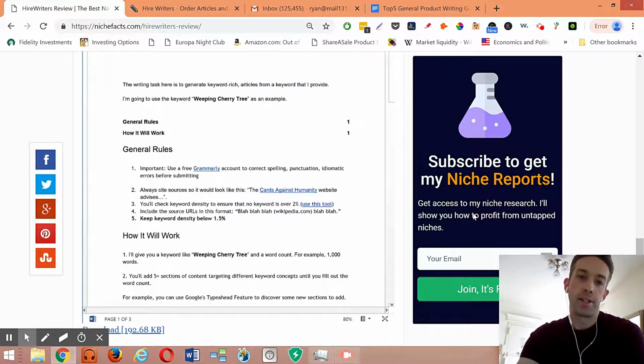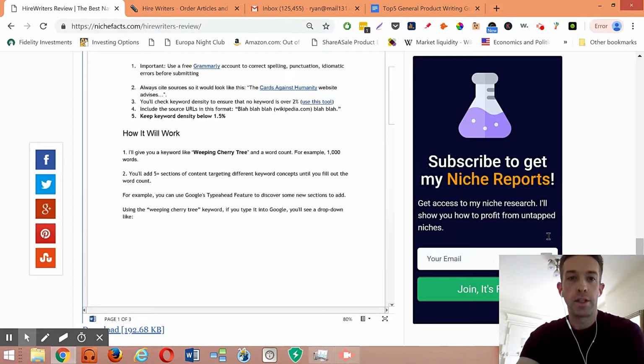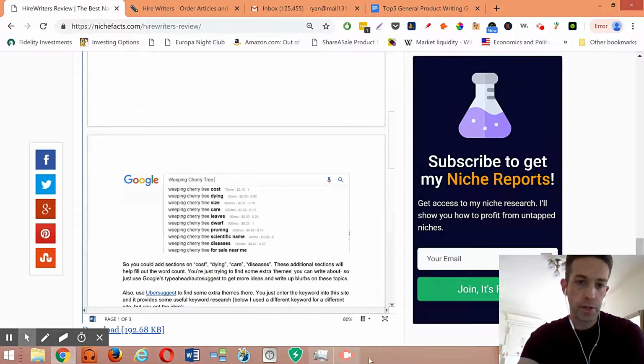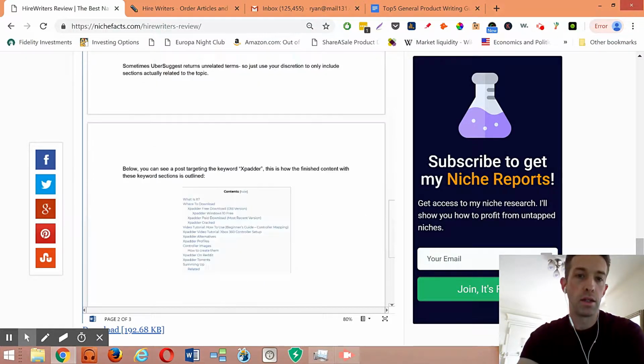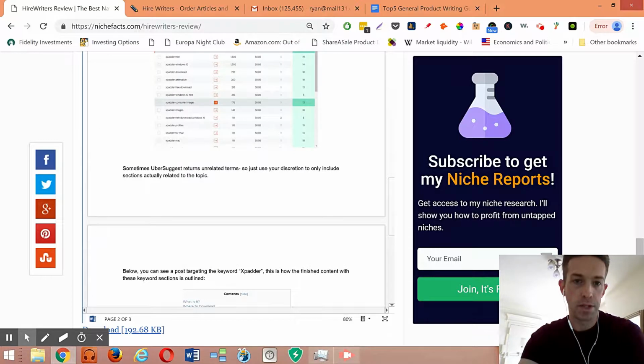If I wanted content on that, instead of me spending 15 to 20 minutes doing keyword research and saying, okay, here's an introduction, here's the different concepts that I want included, I teach them how to use Google Auto-Suggest, and how to pick off some of these different concepts and include them in the article that they write. I show them how to use Ubersuggest, which is free, so it's something they can use without any cost. I give them an example of how some content is structured based on this process.